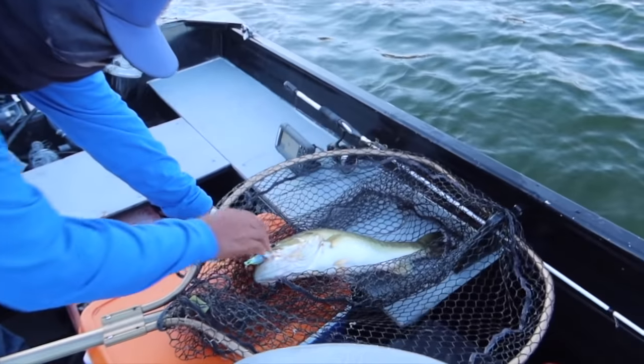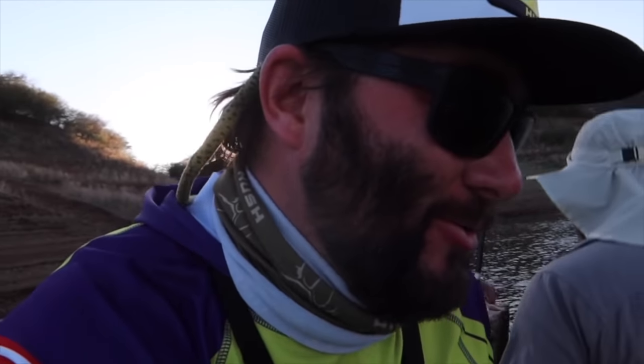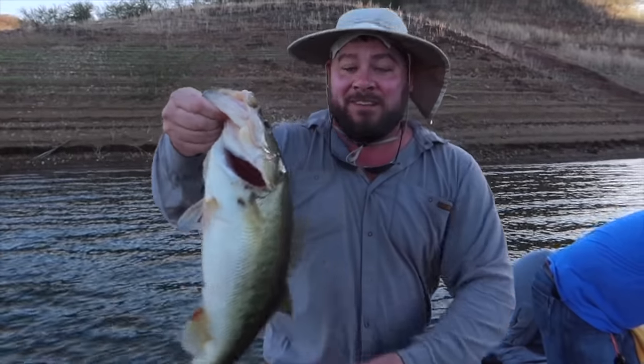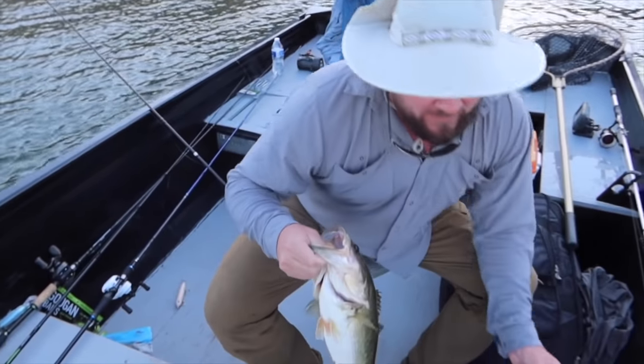6 pounds, I bet. It's at least 5. Now we just need one more. Guys, we are doing a tournament. Biggest 3 bass. There's 4 teams in. We've only got 1 fish in the bag. It's not a monster, but it's a good one. All we need is 3 fish. How do we do this, bud?